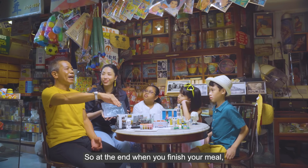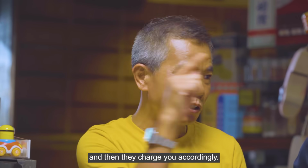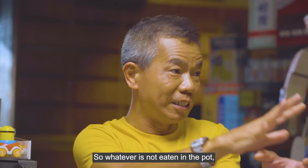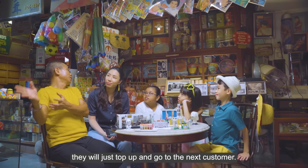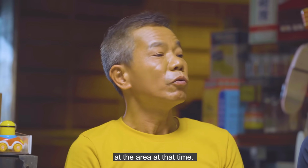So by the end, when you finish your meal, they just count the number of sticks that you have eaten and then they charge you accordingly. Whatever is not eaten in the pot, they will go and top up and bring to the next customer. Satay Club was actually one of the main attractions in that area the other time.